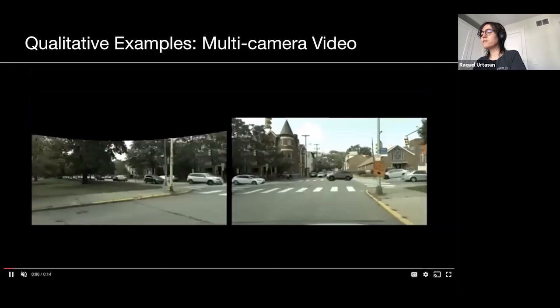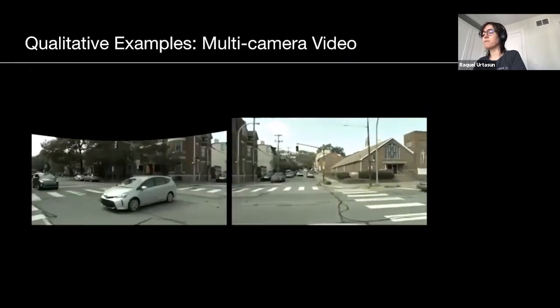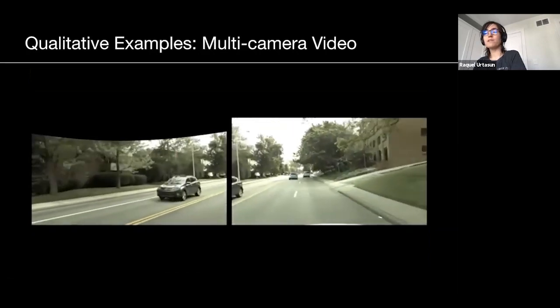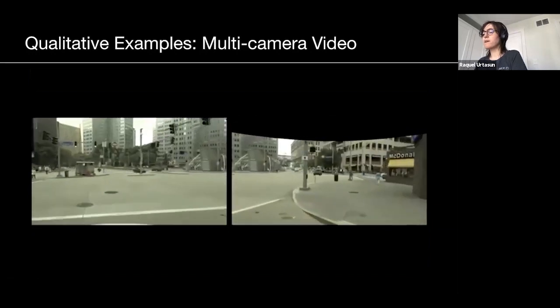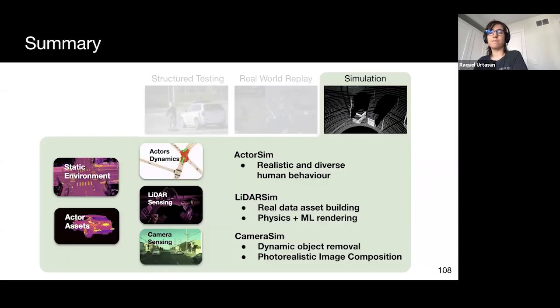Being 3D aware also means we can also do multi-camera simulation that is physically possible. In this case, these are two cameras mounted in different locations on the self-driving car, showing how they will perceive the scene. We hope GymSim is the next step in providing realistic camera simulation for autonomy testing. Thank you.